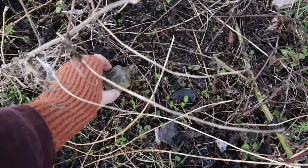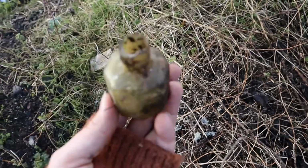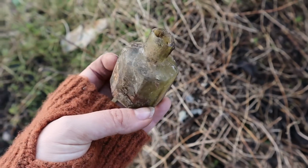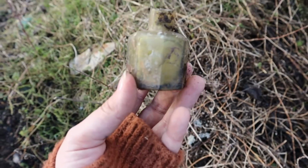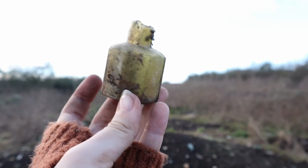It's a tiny little... Oh, wow, what colour is that? Is that like a greeny yellow? I wasn't going to take it. But look, I've not found one that colour ever. Okay, it's like a greeny yellow. Look at the colour of it. Another day for unusually coloured bottles. Brilliant.